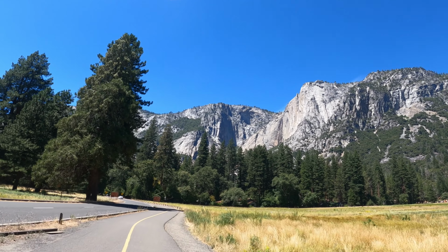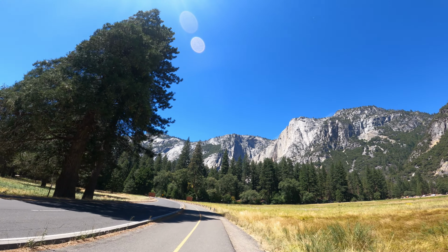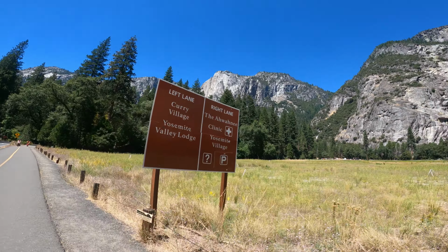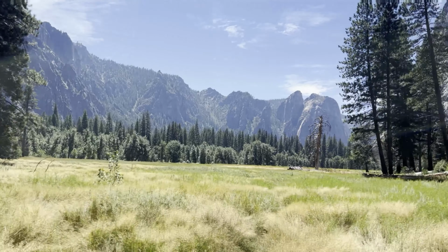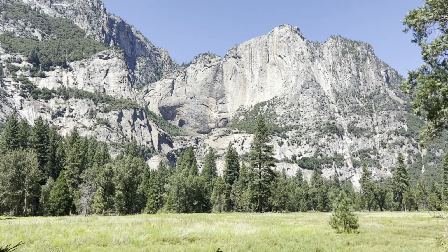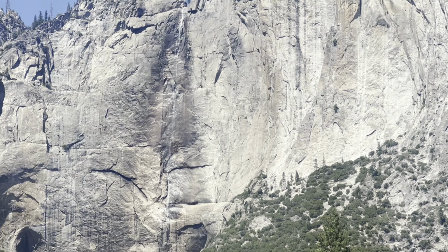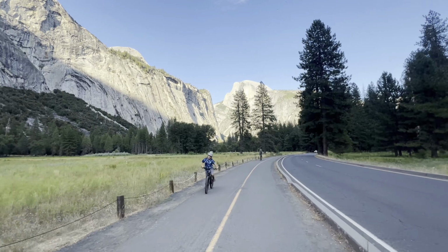Yosemite Falls up ahead, but there isn't much water this time of year. Just a trickle from the upper falls. She's a smiler. There's the falls, but there ain't much falling. Yosemite Falls are what normally is.